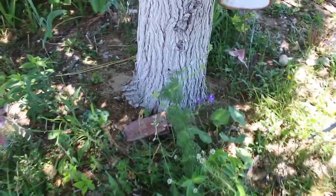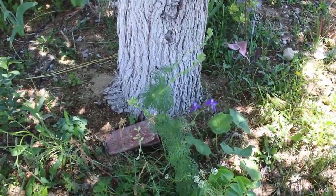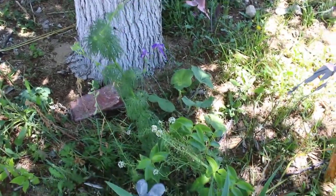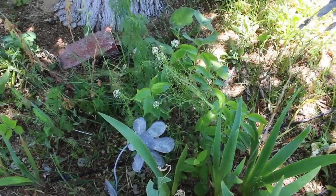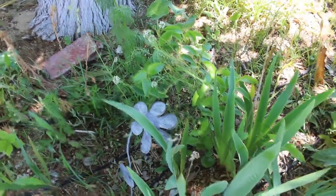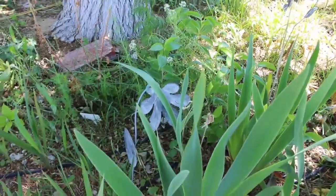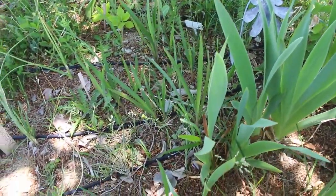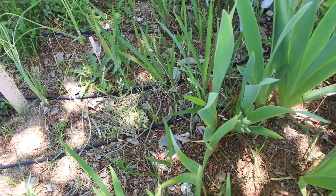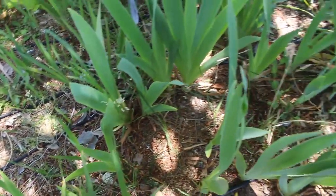Indian Chief bearded irises. These have not flowered yet. I believe that they're not getting enough sun. So perhaps next year, if they don't flower, I will move them to a different location. This is a larkspur that self-seeded itself last year, and as you can see, it's growing tall and beautifully, along with the alyssum and crocosmia.